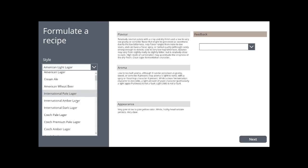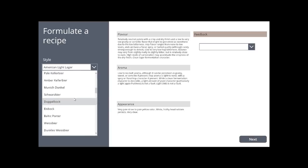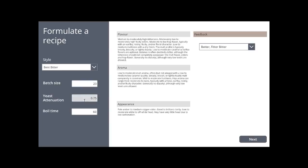So we were talking about a better bitter before, a best bitter, my apologies. If we come through the list, we should find an example of that style here. And it brings up all the flavour notes and the aroma, etc. Descriptions about how you should make that beer. And we've got a list of the products that we actually make at Daily Drafts that are part of that sort of style family. And you can see there's only the one, the Better Fitter Bitter. And when we select that, you can see that we're also starting to surface all the recent customer feedback about this particular beer within the brewer's app itself. So they can start to sort of think about customer feedback as they're tailoring the recipe.